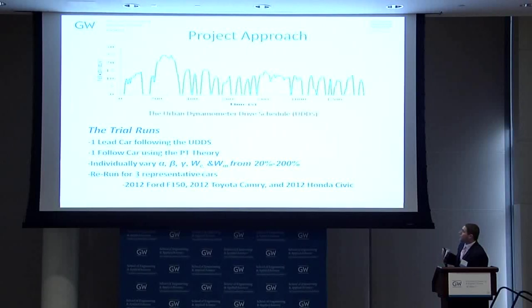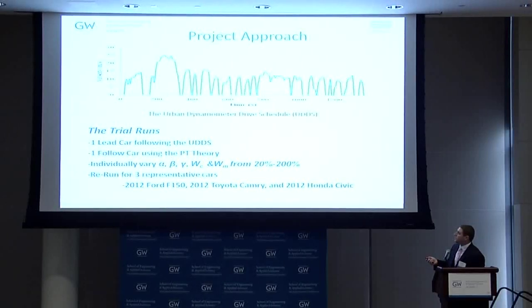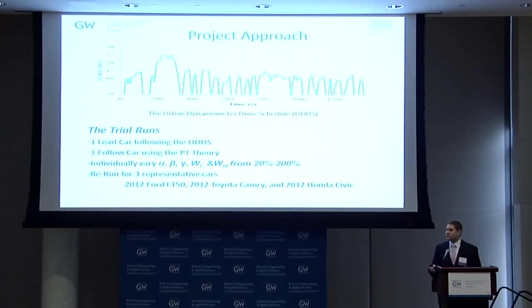So the project approach, I ran a bunch of simulation trials, over 1,000, and this involved using one lead car, which followed the urban dynamometer drive schedule, which is this figure right here. It's an EPA cycle meant to model urban driving situations, and you can see that there's a lot of stop and go going on and a lot of acceleration differences, which was very useful for my project. The one following car's trajectory was determined by the prospect theory, which I described earlier. And each run individually varied the five safety parameters that were discussed from 20 to 200% of their typical values. And each trial was rerun for three representative cars, the three cars here that were chosen to run the gamut of vehicle sizes and classes.